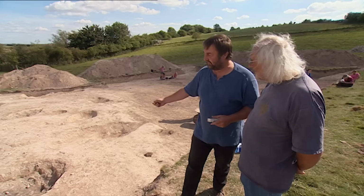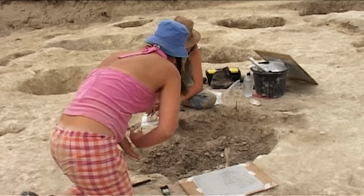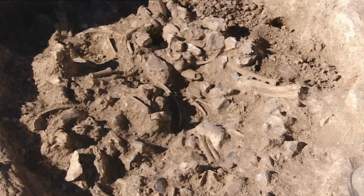Now, as well as that, we have bones of the animals that they'd eaten. And some of these bones have been arranged quite carefully. Almost like the ribs around an animal, they place the rib bones around the sides of the pit. We have to be slightly careful about the nature of the sacredness, the ritual and so forth, because amongst this, we're also finding dog feces.